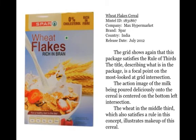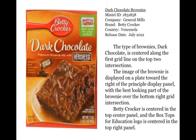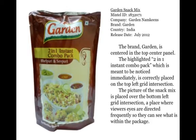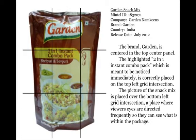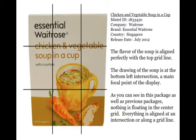Here are wheat flake cereal, and these are made in India and satisfy the rule of thirds. These are dark chocolate brownies made in Venezuela. A garden snack mix made in India. This is a chicken vegetable soup in a cup, and this really satisfies the rule of thirds. As you can see, the image of the vegetable soup in the cup is centered over the bottom right grid intersection, and the name of the product, chicken and vegetable soup in a cup, is centered directly over the top grid line.